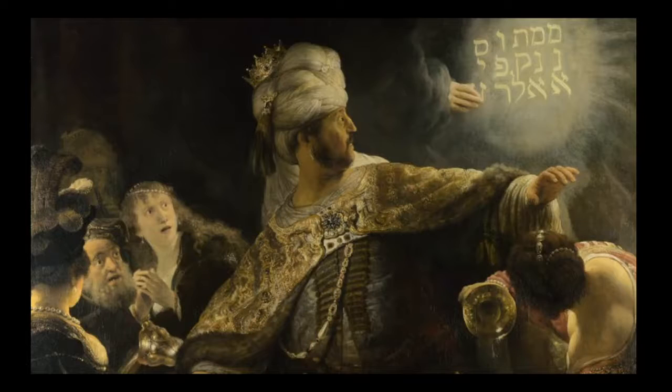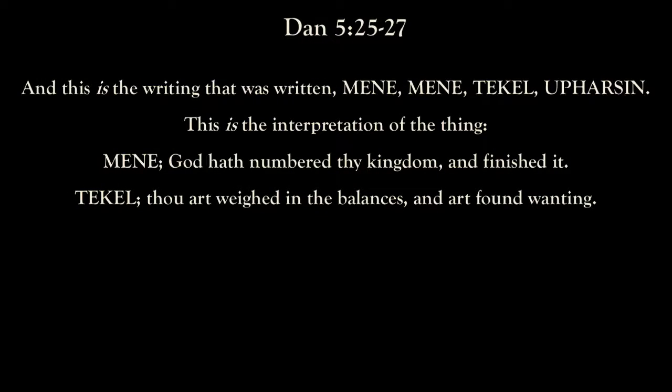Let's look at the evidence that proves that we are in the last days. So let's begin. The writing on the wall was actually 4 words. It is the same words now as it was back in Daniel's day, back in Babylon. And this is from Daniel chapter 5, verse 25. The writing that was written: Mene, Tekel, Upharsin. Those were the 4 words that appeared. According to the text, those 4 words were on the wall. That is the writing on the wall.